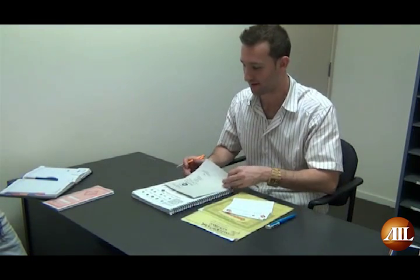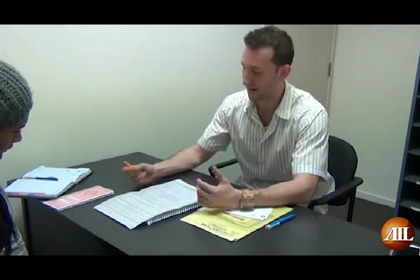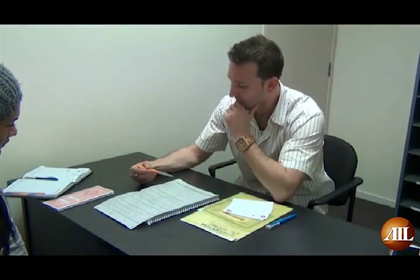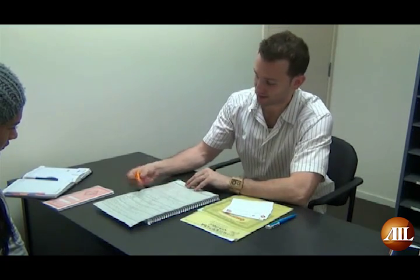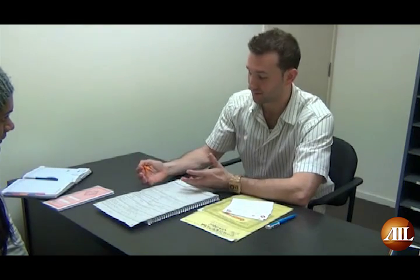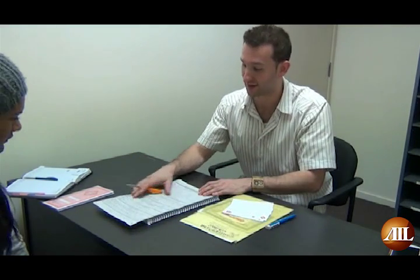So another thing that we offer as part of our service is called the Family Information Guide. Now I'm going to give one of these for you and your partner. This allows you to put all of your information in a safe place and keep it at home in case anything happens to you. If something happens to you, that's probably a horrible time for your partner and your child, and this allows you to have your information ready if something happens.